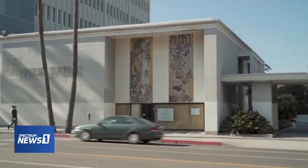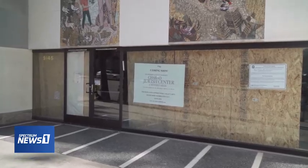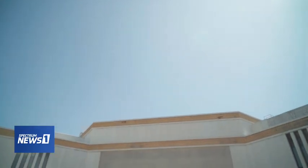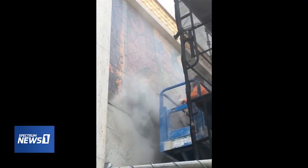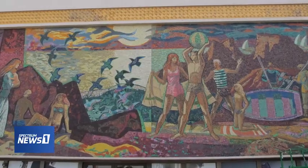Time has not been kind to Millard Sheets. Some of Sheets' work is boarded up, barely hanging on. Others are simply gone. For any fan of Millard Sheets, this Santa Monica facade is disturbing to look at. It used to be home to Sheets' ocean-centric mosaic, Pleasures Along the Beach.